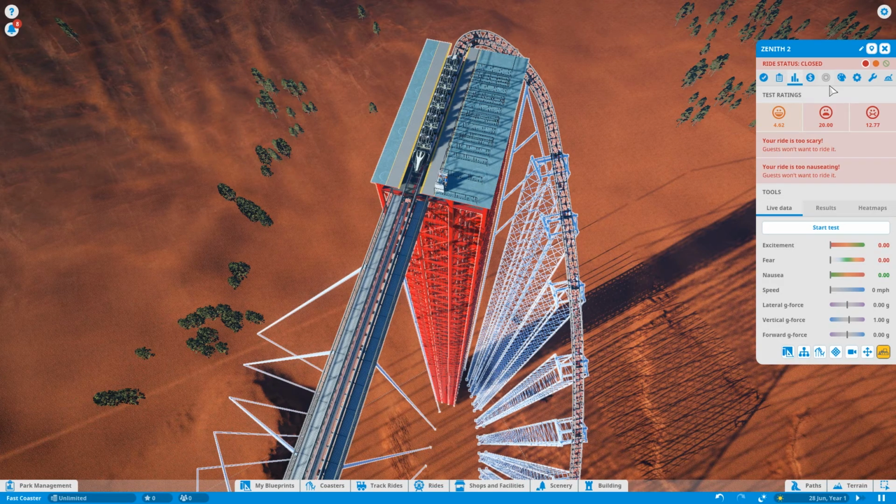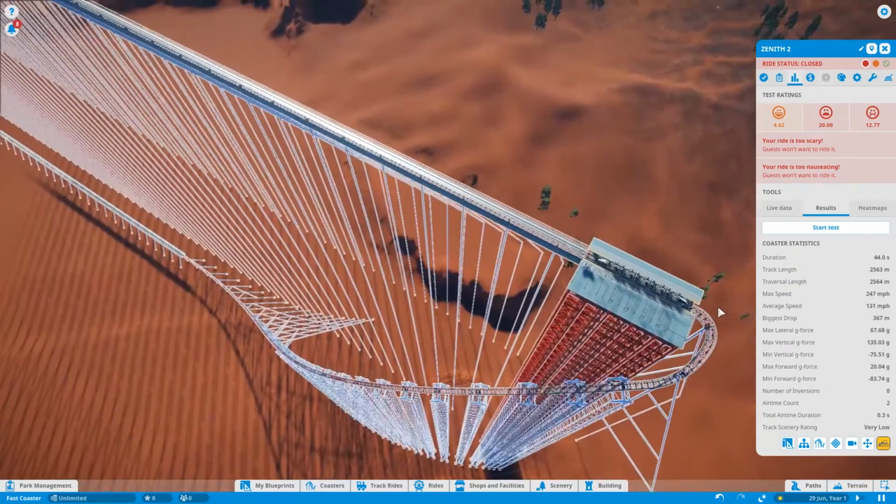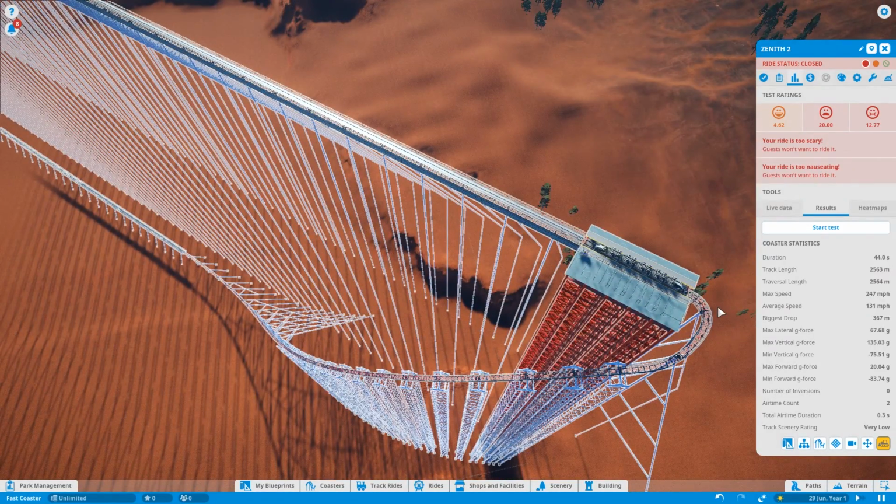Your ride is too scary. Guess what? I want to ride it. I don't know what's scary about this. Nah, it doesn't go too fast. Nah, what are you on about? Holy shit-a-moly. 247 miles an hour. The average speed is 131 miles an hour. The biggest drop is 367 meters. The maximum vertical G-force, 135 times Earth's gravity.